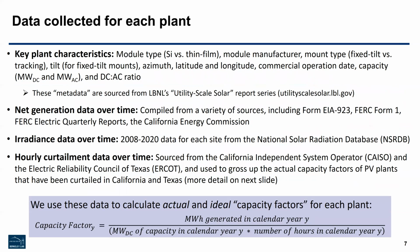And for each plant in the sample, we collect key information required for the analysis. This includes project characteristics, which are often referred to as metadata. And we were fortunate here to be able to draw upon our extensive plant level database that we've compiled for our annual utility scale solar report series, which is a separate effort that is also funded by the DOE Solar Energy Technologies Office. We also collected annual net generation data for each plant, as well as historical irradiance data for each plant site from the National Solar Radiation Database.